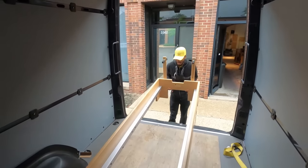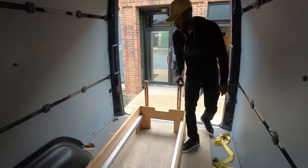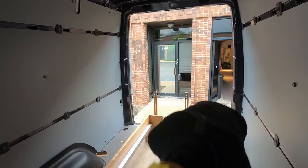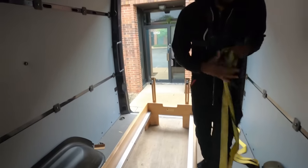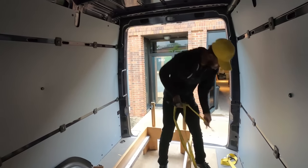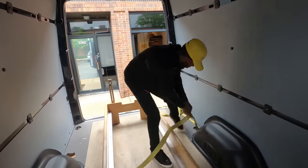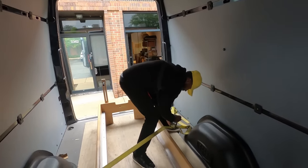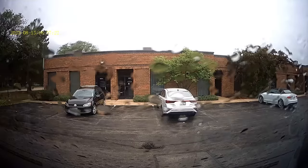Now we got to slide it in right there. I'm gonna put one strap on this joint. It's heavy, but it's not that heavy. And it's pretty easy to carry. So it wasn't that bad. So I'm gonna strap it across, crisscross. Just like that, we good to go. Let's go.